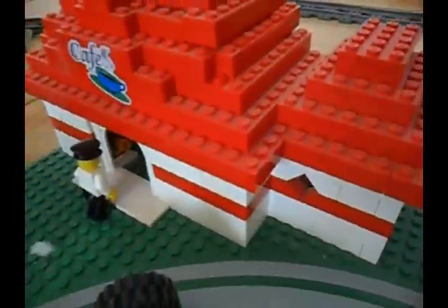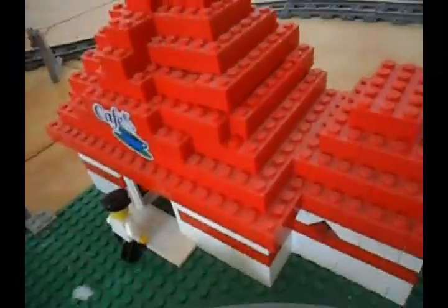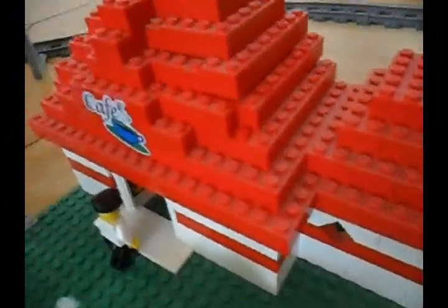Now this is officially the oldest building in town. This cafe is actually featured in several of my earlier Lego towns. It was made by either my sister or my brother. But anyway, it is a great building indeed, especially that triangle window thing and the arch. Yeah, it's a great building.